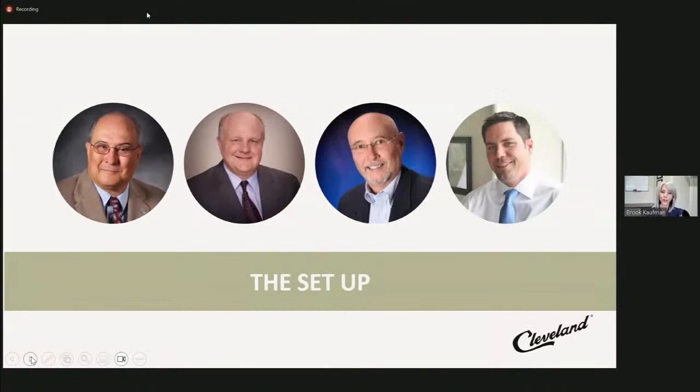So the setup. These are the people who were at the table at the beginning when we started planning for the eclipse. These are not the people who were at the table at the end. So whatever you're doing in your organization, make sure that there's a little bit of depth, because inevitably there'll be turnover. So our chief of police wasn't there anymore. Our city manager wasn't there anymore. Economic development, same thing.